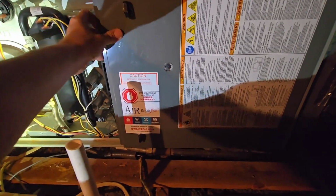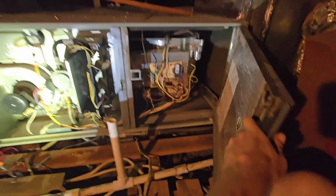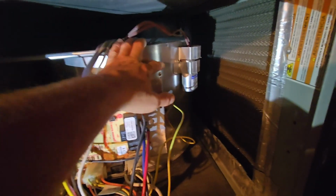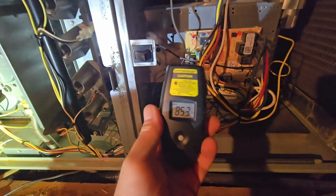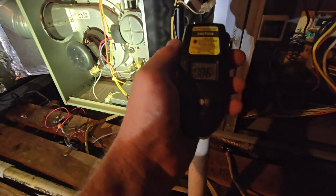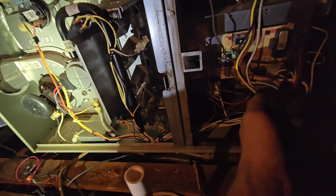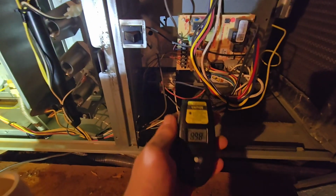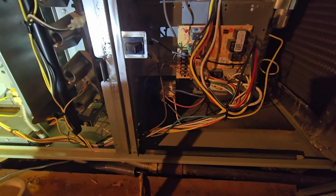All right, so I'm going to twist these knobs. There you go, fan turns off. That right there is your squirrel cage. This fan right here, also known as a squirrel cage. Oh, and by the way, where's my thermometer? Let's see what that says. 85 degrees. Let me shoot that, maybe 108. So the air coming in here is roughly about 80, 85, 89, somewhere in there.